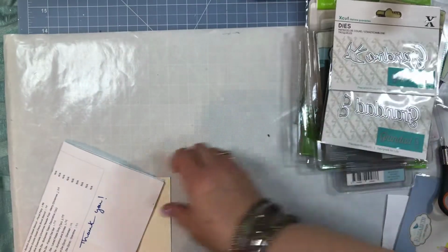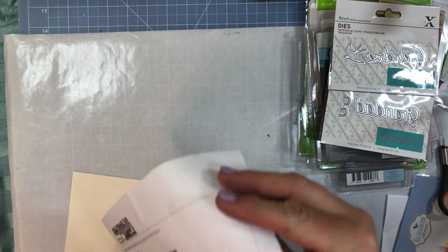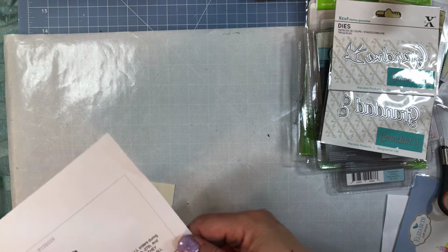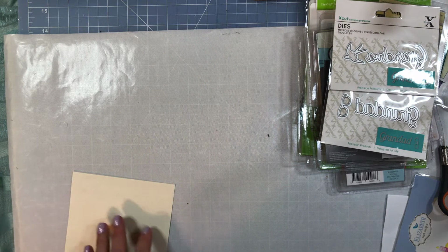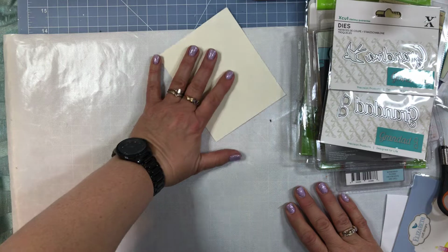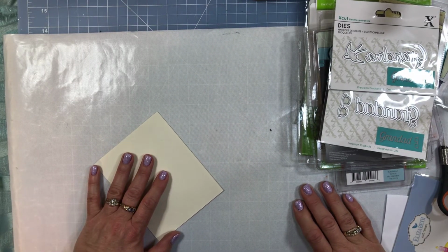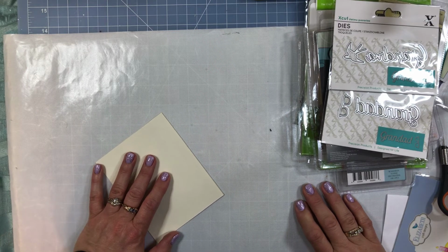So that's what I got, and that total came to $41.43, plus shipping would have been $7.95. So I thought that was a pretty good deal. I figured you can't beat that considering all those die cuts were included, and those can be very expensive.